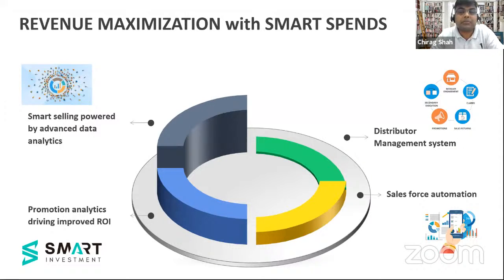The last one, which is where I think the real potential explodes, is on smart selling powered by advanced data analytics. And what I mean by that is, with everything that we have spoken about here, you generate a lot of data, and possibly there is lots more which is there in an FMCG environment. Again, we end up subscribing to market share data. We see a lot of consumer data, but the challenge is how do you really bring it all together? And that's where, again, I think automation plays a key role in powering that advanced data analytics.